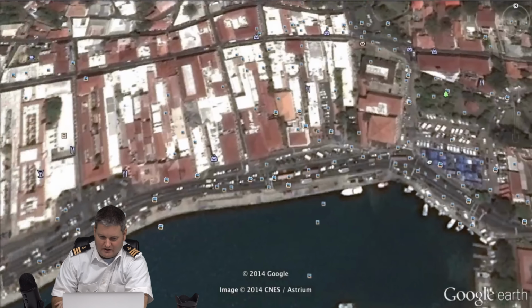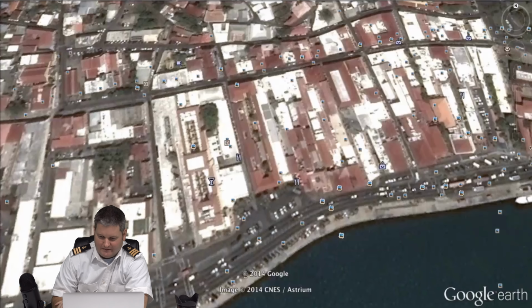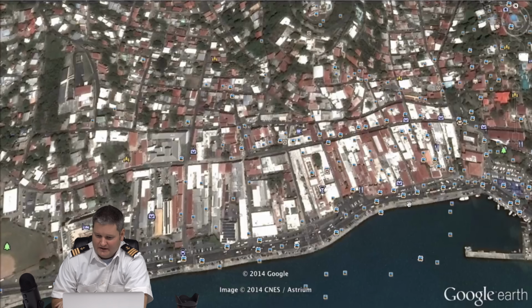But if you keep on walking, here's all your stores up here. Everything from high-end luxury wristwatches to jewelry to t-shirts, chocolates. Just look at all those shops. So that's where I would recommend going to shop. And again, you can easily walk from your cruise ship to there. And that's about it at a high level.